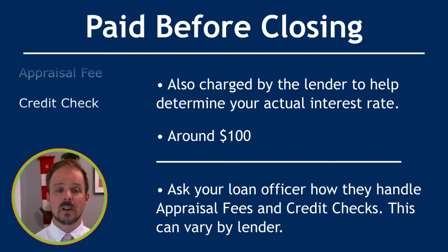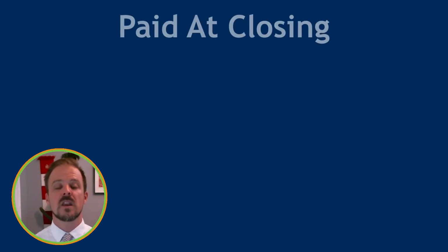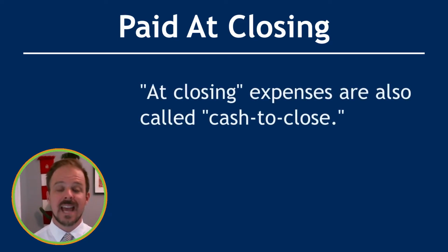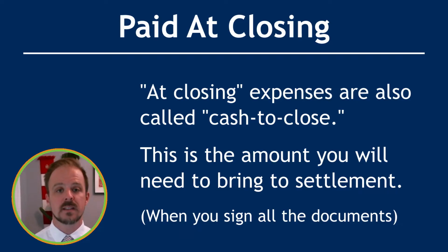It's rare, but your lender might actually waive these entirely. And those are the 7 expenses in our before closing category. And here are the 9 expenses that you'll pay for at closing. Now, when taken all together, these at closing expenses are also referred to as cash to close. In other words, it's the amount of money you'll need to bring to closing day.